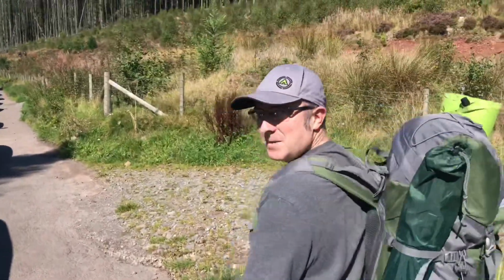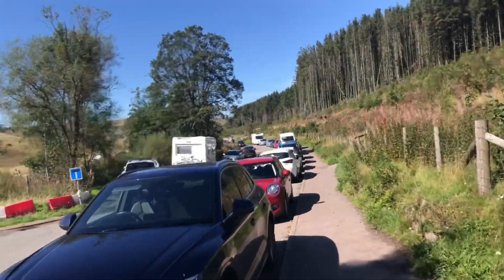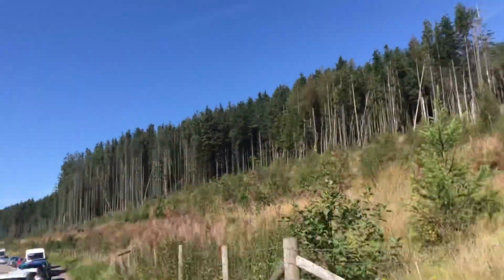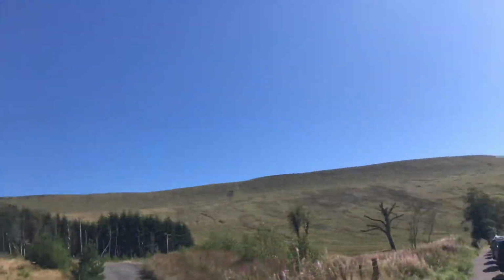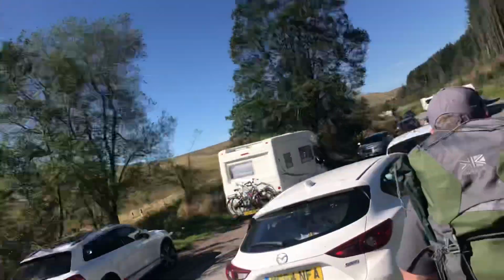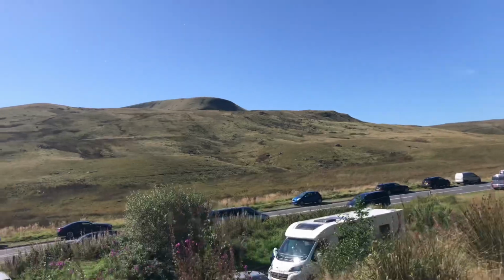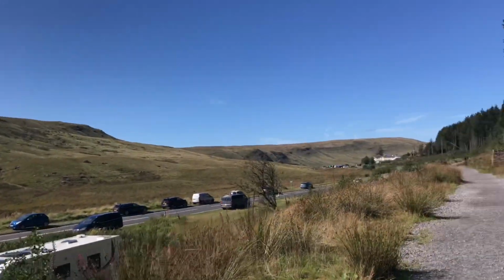Excited, Rob? Yep, on the way. Yeah, can't wait now. A nice little short walk along the road, and then we're up behind those trees and over. Can't wait. Bag's a bit heavy, but I'm sure once we get into the swing of it, it'll be fine. So we've barely left the car park, and already that's the views we've got.